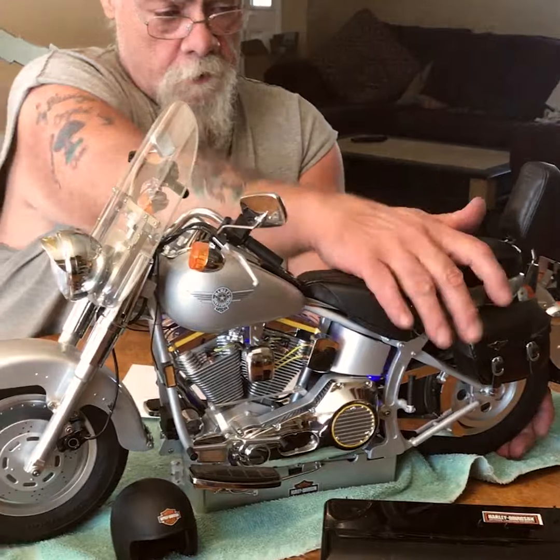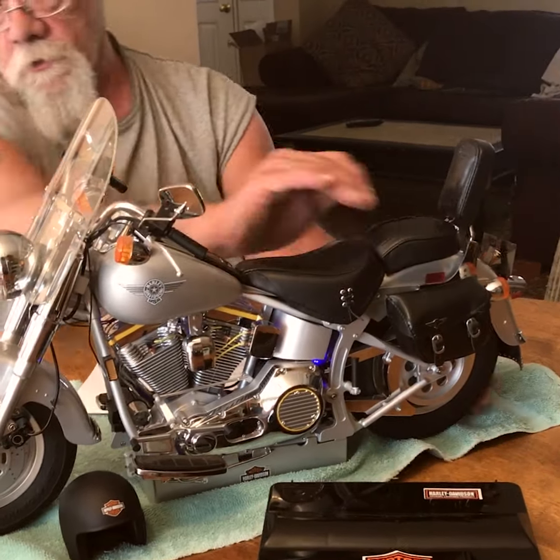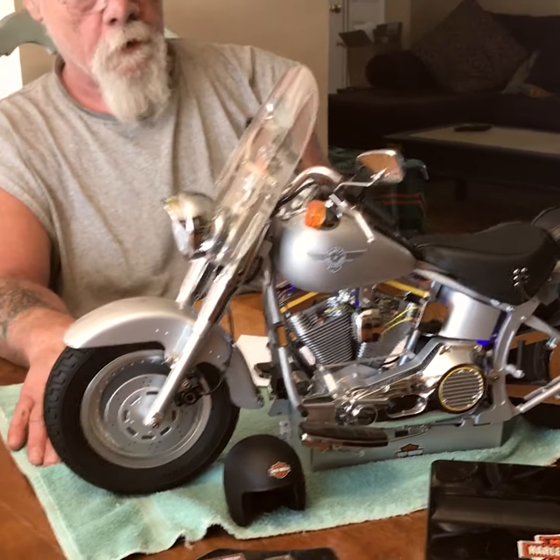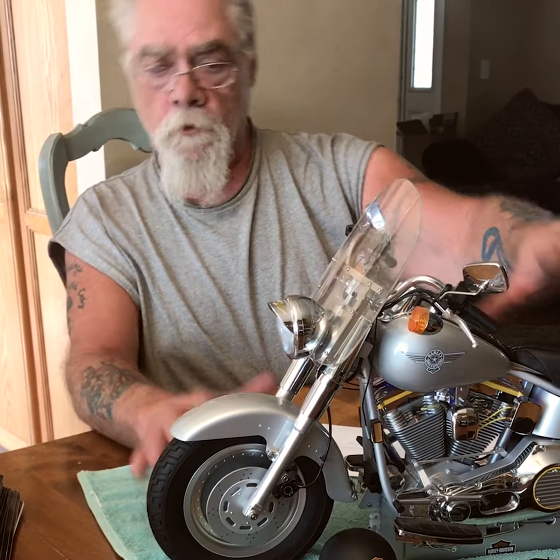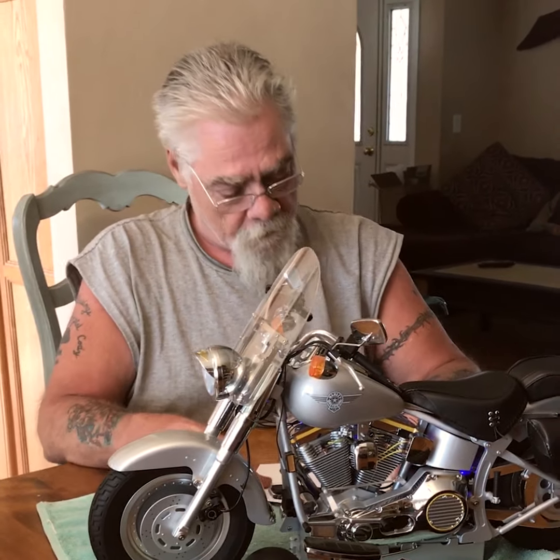I've got the shocks down here, the springs, and these are all awesome features of it that I really like. I like being able to put a windscreen on it and make it a bagger as well as just a fat boy, because usually when you see fat boys, they're just like that.